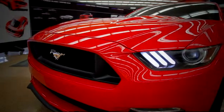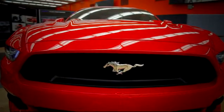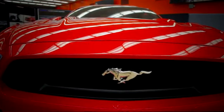Everything on this car is brand new. Every single part we designed, reinvented. There's a lot of key elements which we took and got inspired from our heritage. And there's certainly a bloodline running through the entire car.